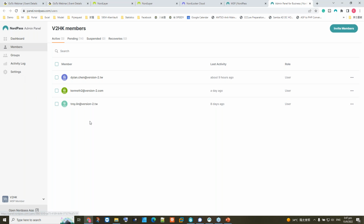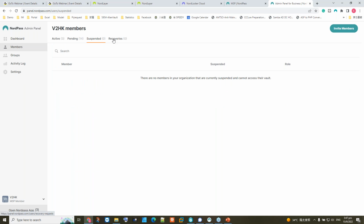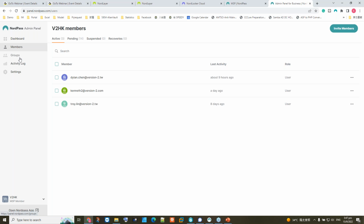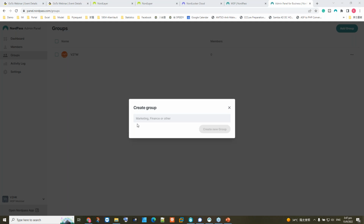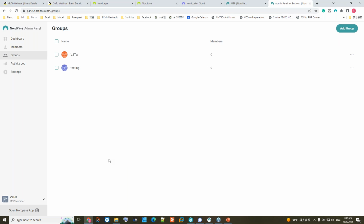So this is the admin portal, and we have members who are active, who are pending, suspended, recoveries, whatever. These are the users, and you can create different groups. So we have V2, TW, maybe VK, test. Okay, so you can assign different users to different groups. So when they share a password, they can only share to their group, whatever.